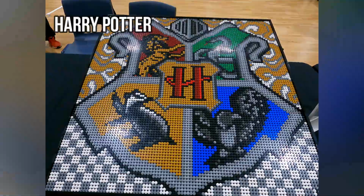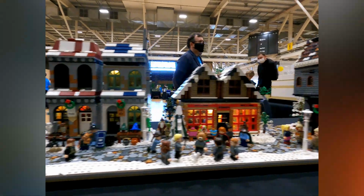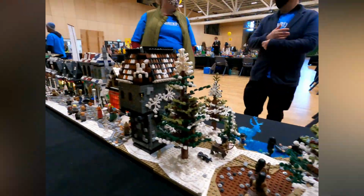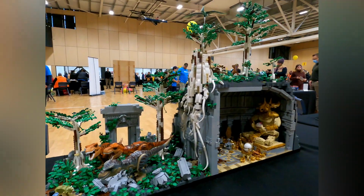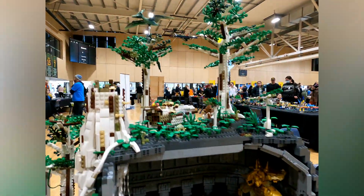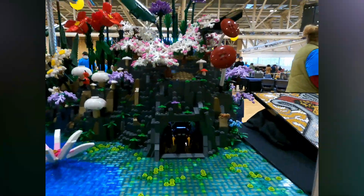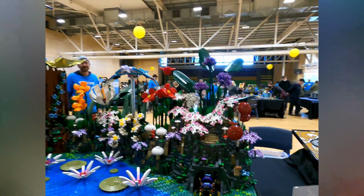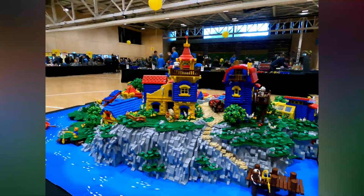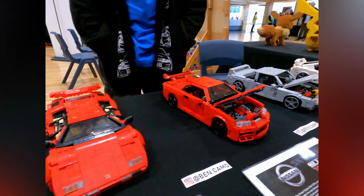Brixpo is a massive fan-run LEGO event which is held annually in Woodville in South Australia. This year's event is held in mid-July, but here is a glimpse of what was on display at Brixpo 2021. The first Brixpo was held in 2019, and since then, every year it's gotten bigger and bigger.